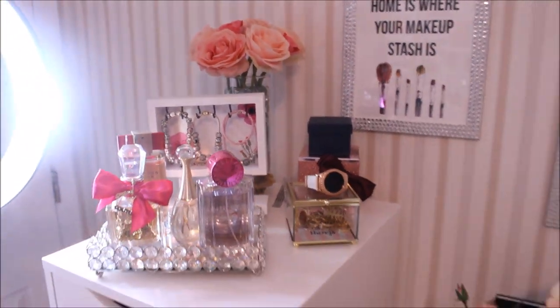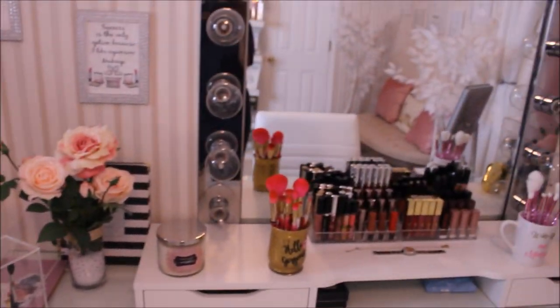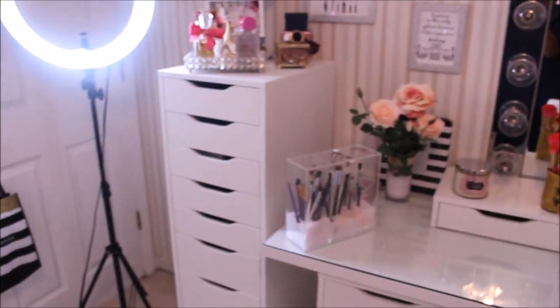And then I just have some flowers at the back. So that is pretty much it for my room tour. There's the door, and then you go back around to the same spot. So now I'm just gonna really quickly go over what is in my makeup drawers. I keep all of my makeup in my Alex 9 drawer and these two Alex 5 drawers.